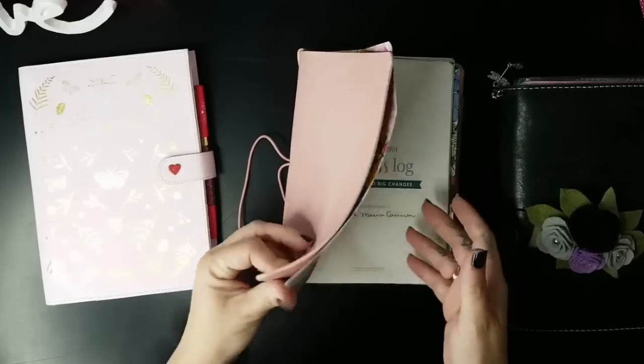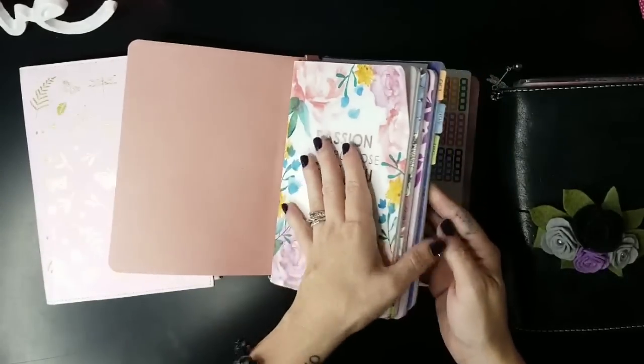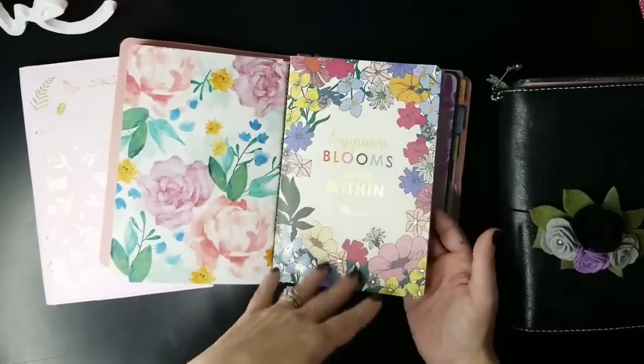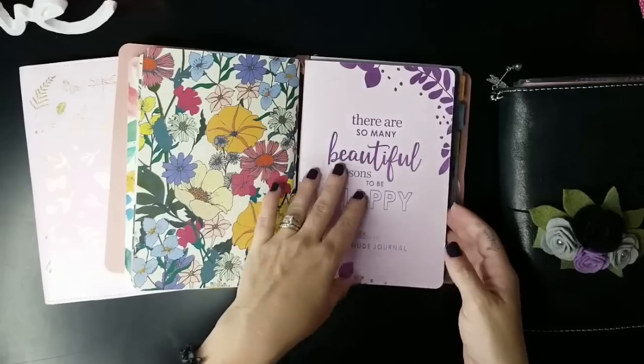So I have several notebooks in here. This works kind of like a traveler's notebook. I have these first two, which are the wellness log and the happiness journal or self-care journal. Those I'm going to use in 2020, but they're just hanging out in there. I haven't started them yet.